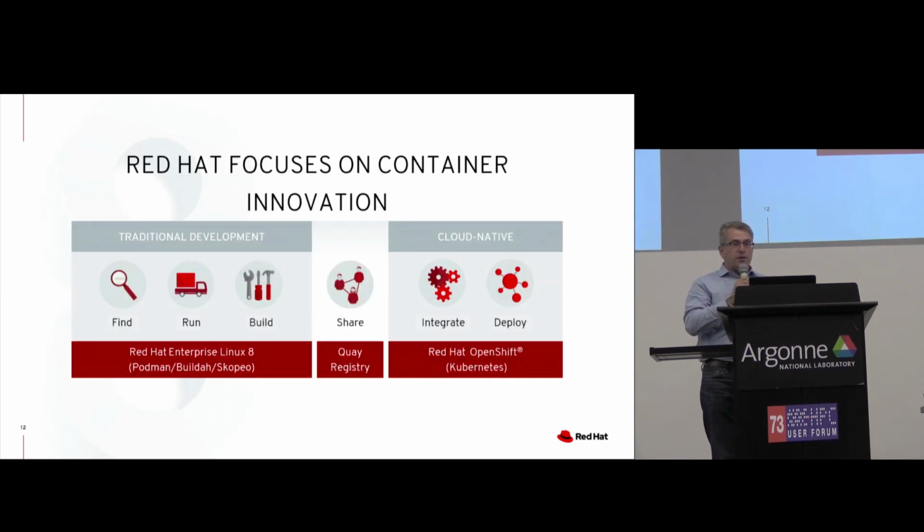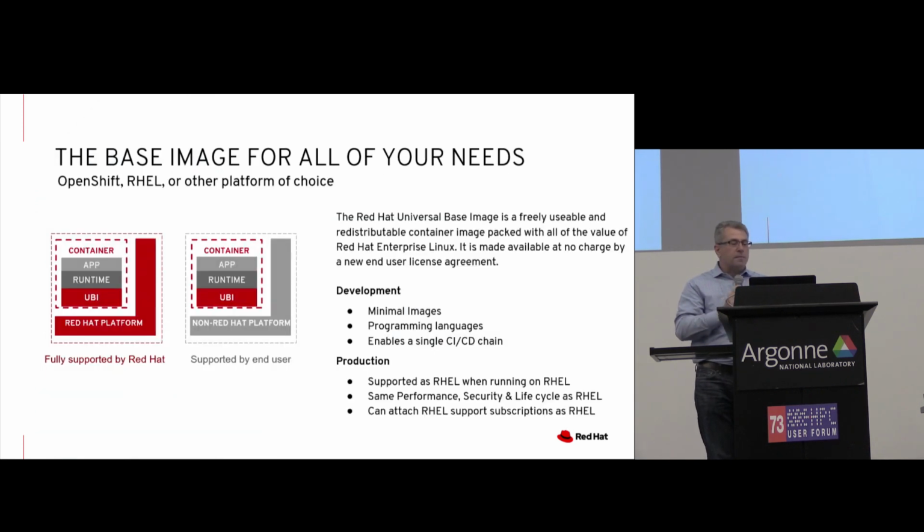Red Hat focuses on container innovation, and we just introduced with RHEL 8 a set of tools that enable traditional development on your developer's laptop for the containers. And then through the Quay registry, you can have the containers developed by your developers moved into a shared environment, and then you can orchestrate many thousands of them with the cloud-native tools in OpenShift.